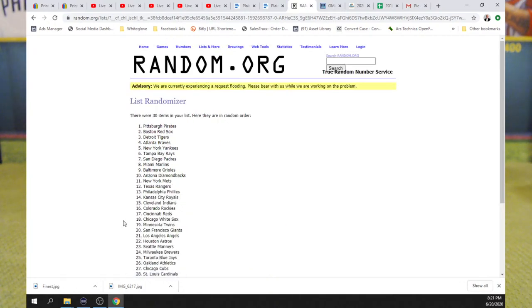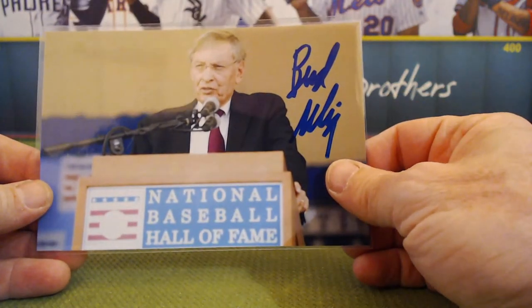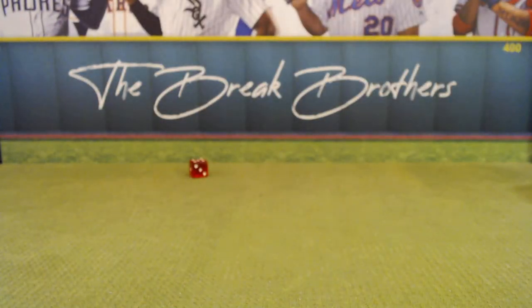Pittsburgh Pirates. That is Ron. So Ron cashing in on that. There you go, Ron. Congratulations. Let me write the Pirates on the sleeve for this so we know who this is going to. There you go, Jeff. You can put that over there.